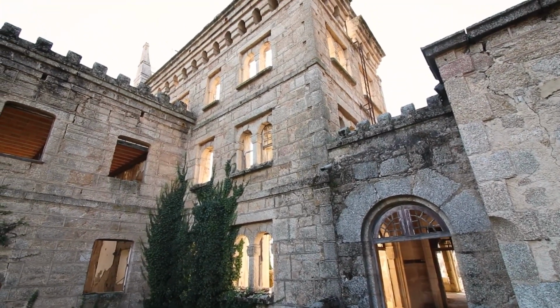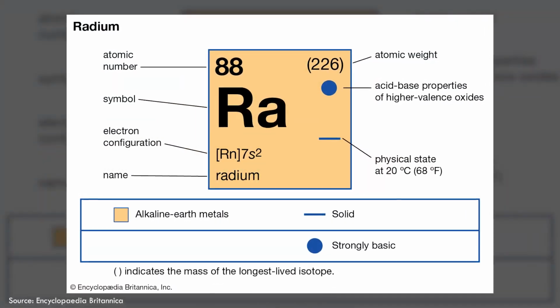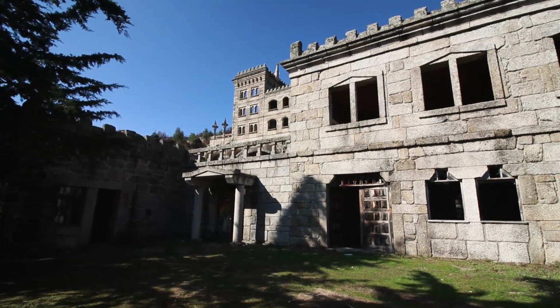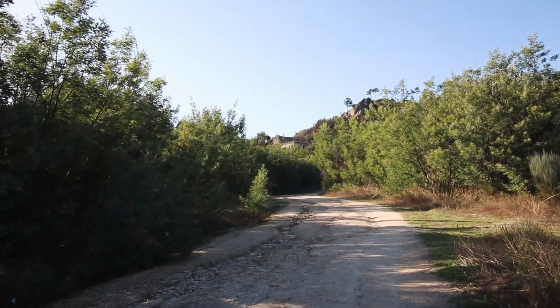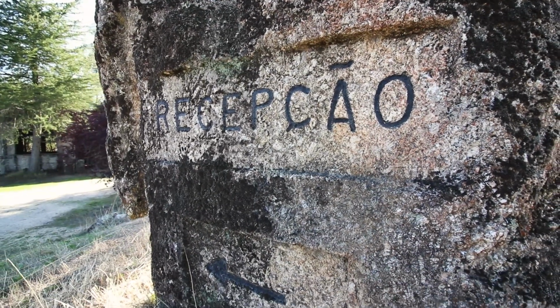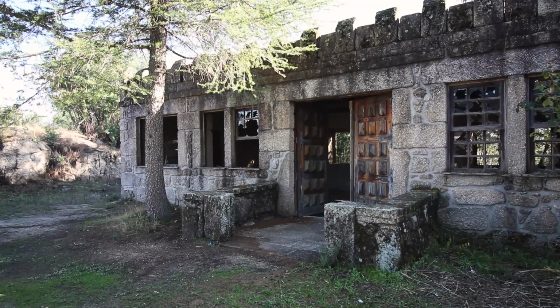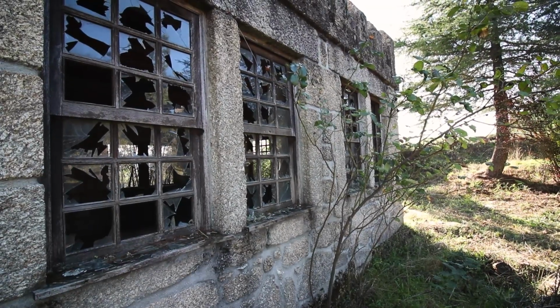In December of 1898, a new chemical element was discovered: radium, an alkaline earth metal that is a solid at room temperature. At the beginning of the 20th century and with the First World War, the potential of the new chemical element was put on the table. As scientists investigate its properties, the so-called radioactivity fever started to race in Europe.